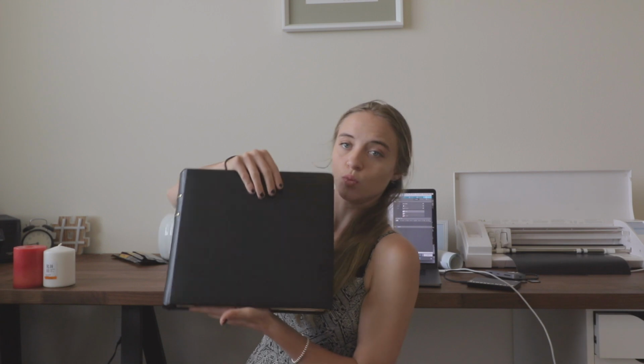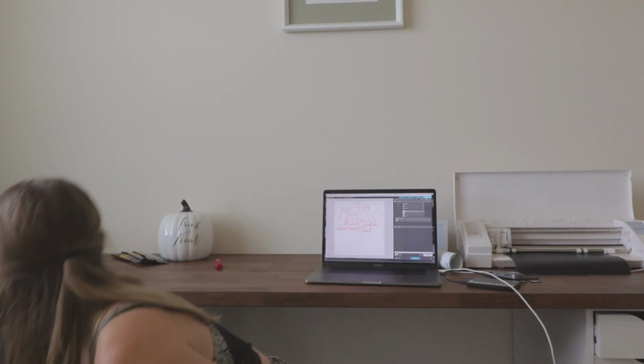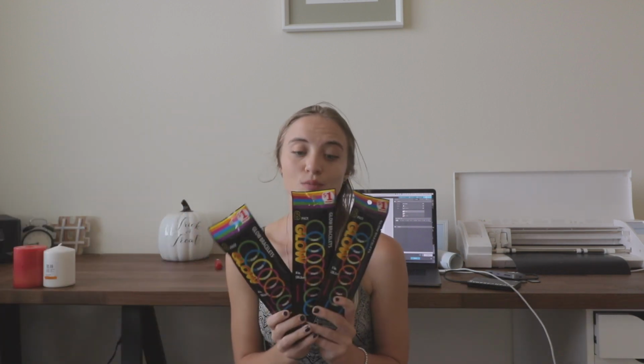This old wedding album, which was $2.99. Then we ran to the dollar store and got some glow sticks. They were $1 a pack. So we really didn't go too crazy on the spending side. We've got some really cool DIYs coming up, so I'll jump right into the first one.